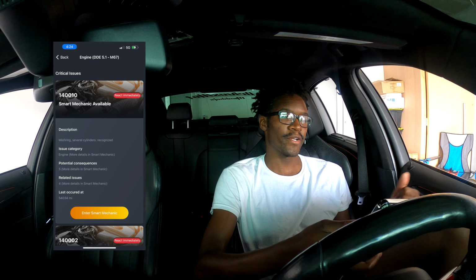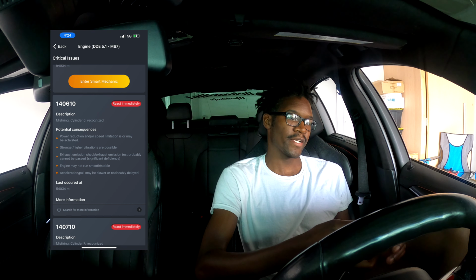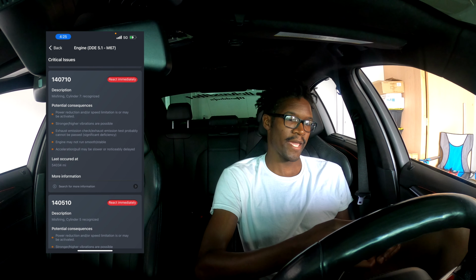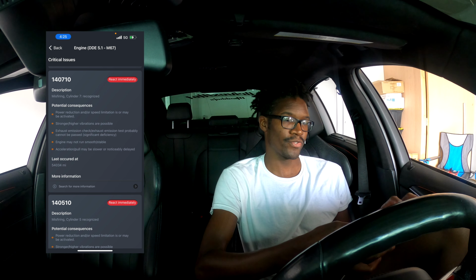I had a misfire in several cylinders, exhaust harmful on start-up. So cylinders again: misfire cylinder 6 recognized, a misfire in cylinder 7 recognized, and a misfire in cylinder 5. So that's a couple different cylinders.